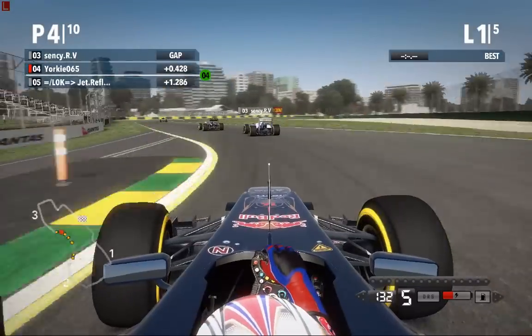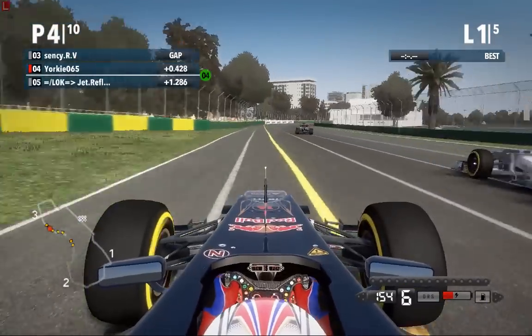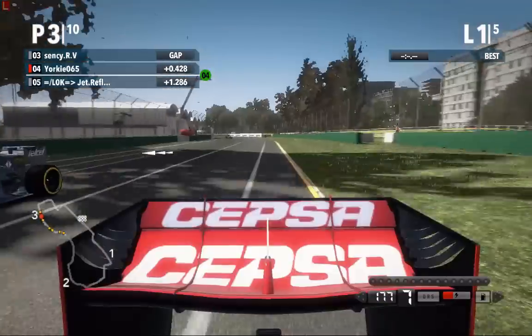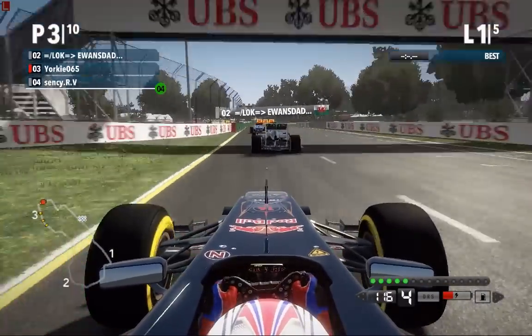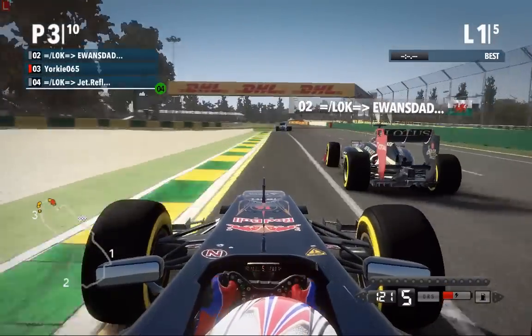As we come down into sector 3 now, just trying to be nice and smooth through this section. As the Sauber appears to be rather slow through that second section, he gets a pretty poor exit, and I'm just steaming down the outside of him. So now, hunt down 2nd and 1st. So right behind this Lotus.